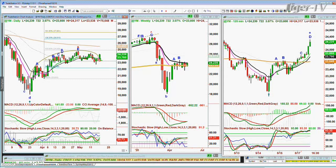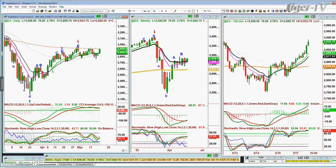What's important about this? A close in the next 2-3 days below 23,600, 23,500 support would be very negative. Say, you've used up the upside strength. Now you're going to start building a foundation for a base. In the E-mini, let's just go to the futures contract. The ES is in this. I think I want to go to the futures because I've got this all laid out.